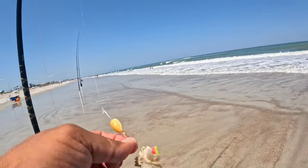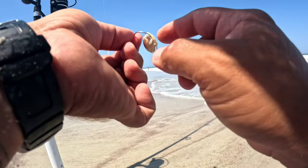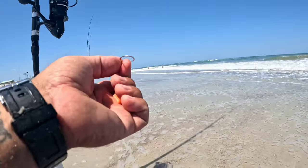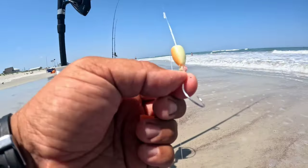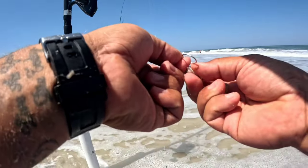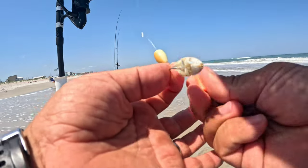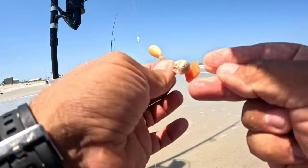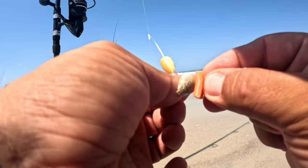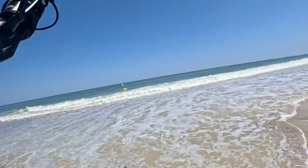There we go. I'm gonna put the sand flea on the bottom. Is this guy alive? Looks like he's dead, but we got a bucket full of sand fleas, so sand fleas are no issue today. They're cooperating with us. We already got that pompano in the cooler, so let's pair them up. Let's make them two.